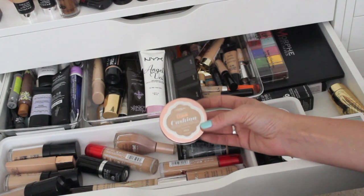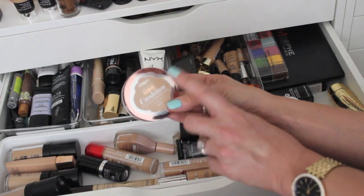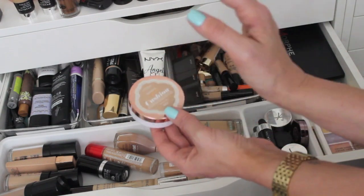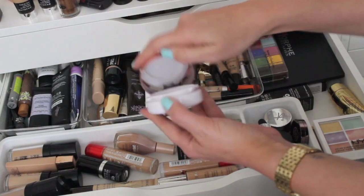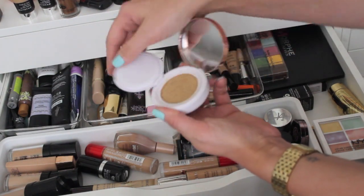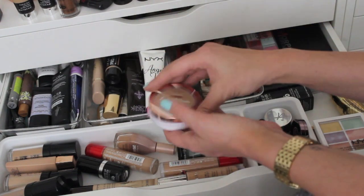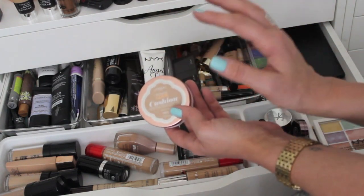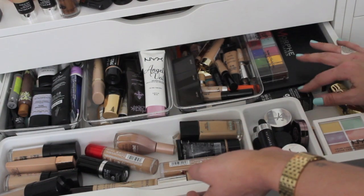This L'Oreal Lumi Cushion, this is the shade N3.5. This matches me so beautifully. I wish every foundation shade looked like this because it matches my skin perfectly. Look at that color. It's such a good shade. But I hate the way this looks on my skin. I'm way too oily for this. So I'm going to donate that. I think we're making progress.